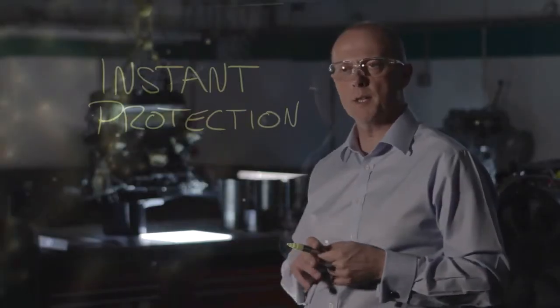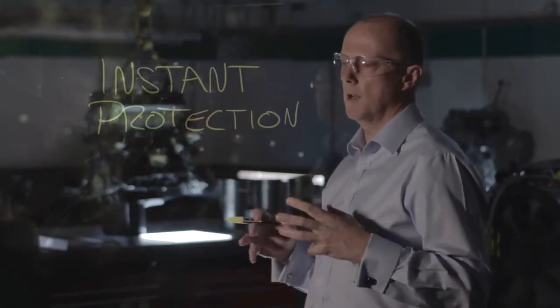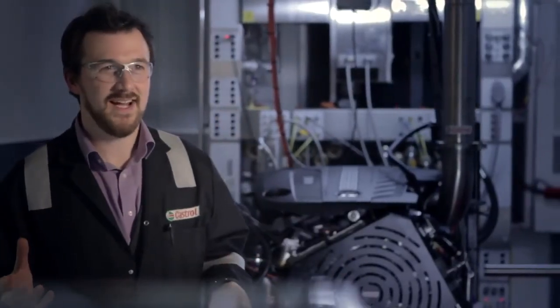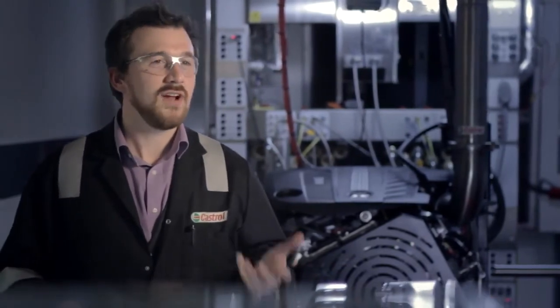I think we're all very happy here that we've been able to work on technologies that bring these kind of advantages. It's very rewarding to look at the results that we generate here and realise that we've created a solution to the problem of abrasive wear, and that solution is available to drivers everywhere.